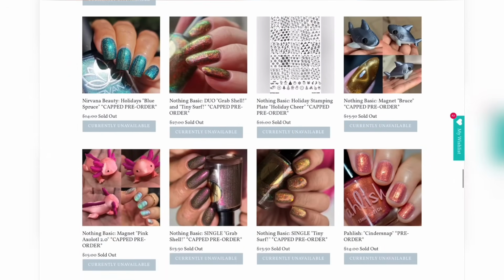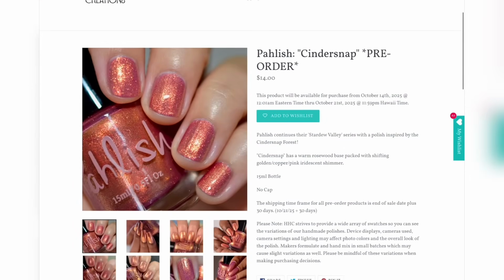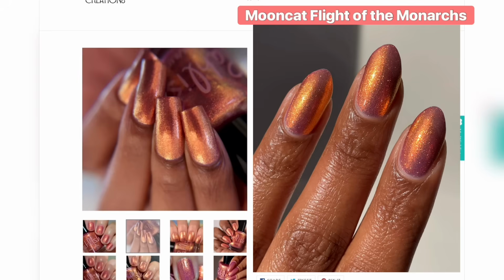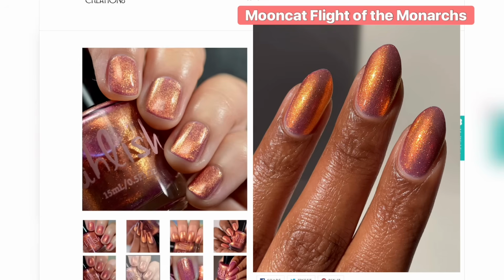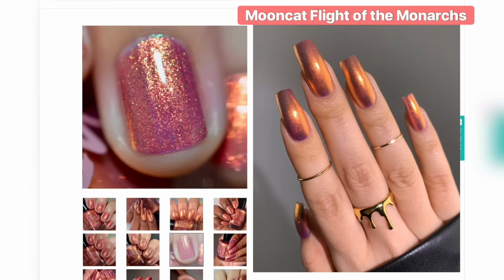And okay, I would say from here, the one that is catching my eye the most is this Polish Cinder Snap. Oh my god, that shimmer looks magical. It is kind of giving Flight of the Monarchs a little bit, especially in lower lighting where that orange shimmer just really takes charge. But this does have more of a pinky, yeah, it's a warm rosewood base. That is so pretty. Oh my gosh.